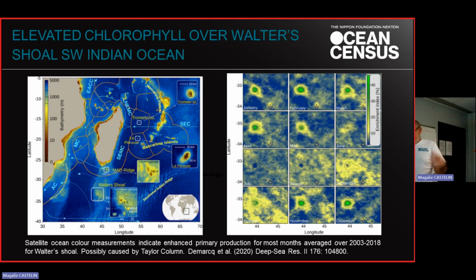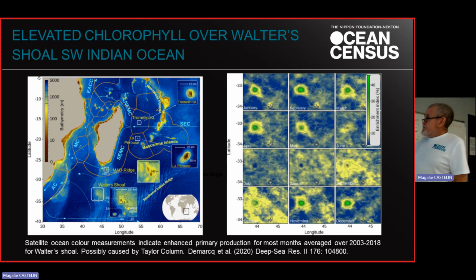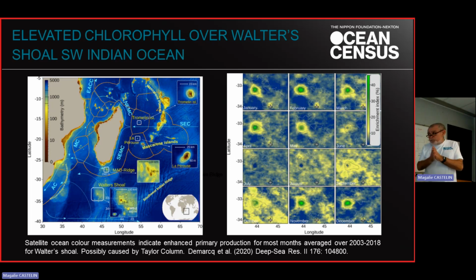Walter's Shoal, which is a big seamount south of Madagascar, they do see evidence of a more or less permanent elevation of primary production above part of that seamount. This is seasonal. You'll see it kind of disappears during the winter and reappears in the summer, and that's austral winter and austral summer, of course. So there is some evidence around that, you know, there can be elevated primary production associated with seamounts, and in this case and the previous case, it's been suggested this is due to Taylor cap formation.